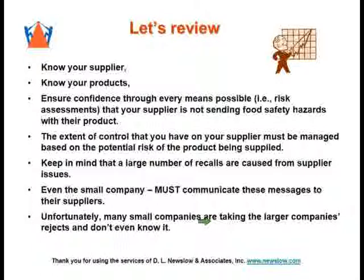So we've covered a lot of items now through this current presentation. Let's review some of the things. Know your supplier. Know your products. It's not on here, but educate your contractors. Know the service providers. Ensure confidence through every means possible.